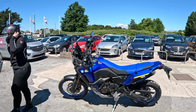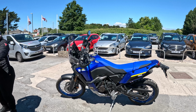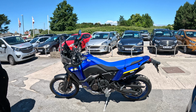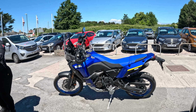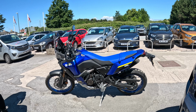Alright, so we're here now at Glidden Motorcycles, where they've been good enough to wheel out the Tenere World Raid demo bike for me to have a go on. So a couple of differences on this bike between this one and the older one. This one has a 23 litre tank with the chill caps on the top. We've got upgraded KYB suspension.